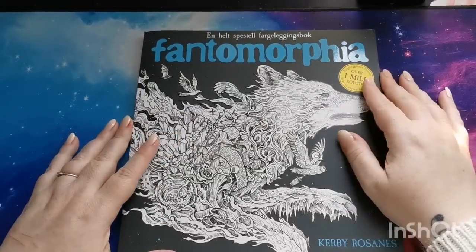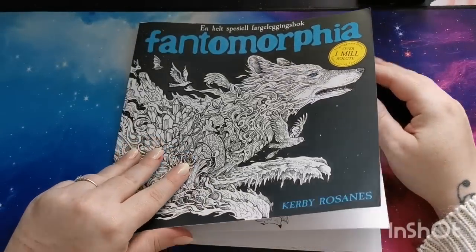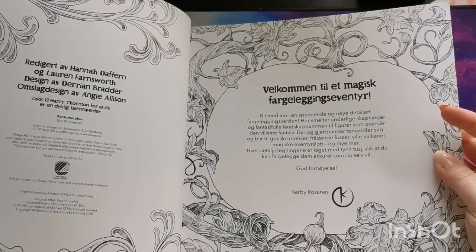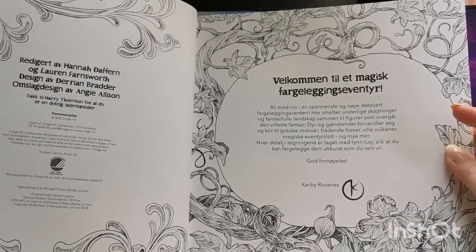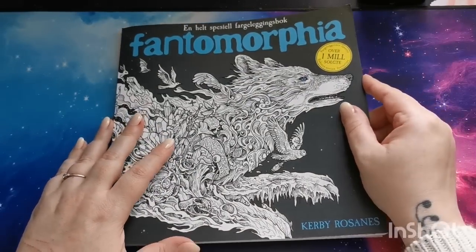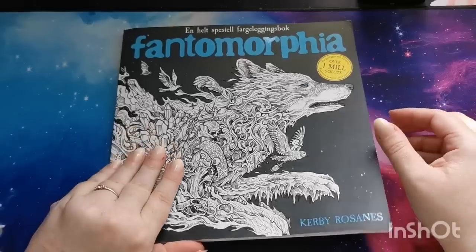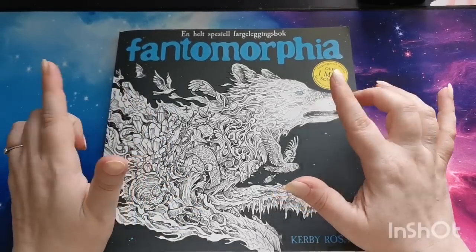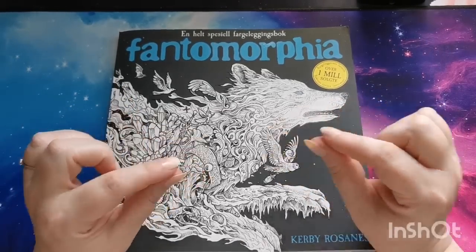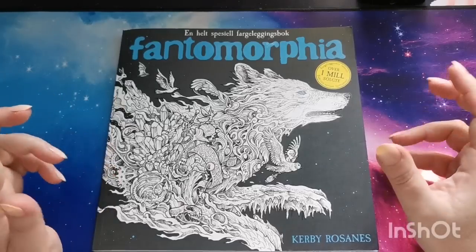Then I have Phantomorphia. This is, is it the Norwegian version? I think this was sent to me by my beautiful friend May. But yeah, this is basically, oh my gosh, the Phantomorphia and Geomorphia together in this one. Because I know the Phantomorphia and Geomorphia here in the UK were sold as two separate books, and they were one-sided and a lot thinner than Kirby's regular books, shall we say. Phantomorphia and Geomorphia combined into the one book.